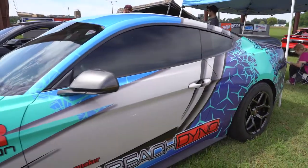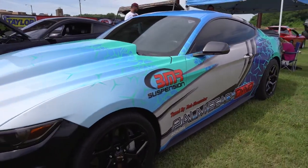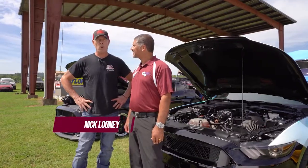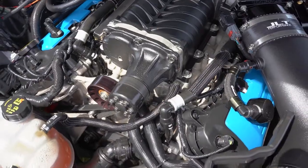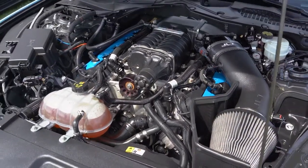This is an awesome Mustang, belongs to Nick, and this thing makes 1,000 horsepower at the flywheel, almost over 800 at the wheels. Yes, sir. Give us the specs on this car. I really hadn't done anything but oil pump gears, headers. BMR actually hooked me up with full suspension. I did a 2.3 Roush blower on it that I got from a buddy of mine, Derek DeFore, out of Mississippi.